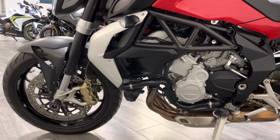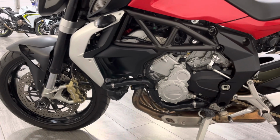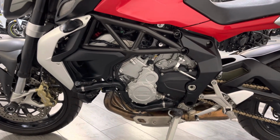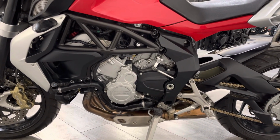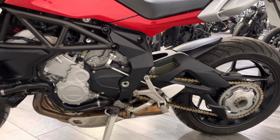On this side, it's very much the same. So same brakes on this side, loads and loads of braking power. No quick shifter fitted to this bike as standard, though it does come with traction control. No ABS on this model either. Very clean and tidy bike. Recent chain and sprockets, as you can see.